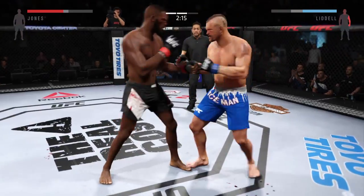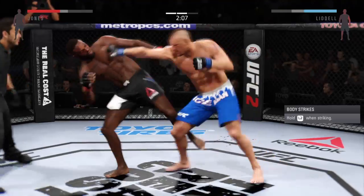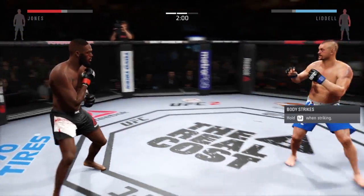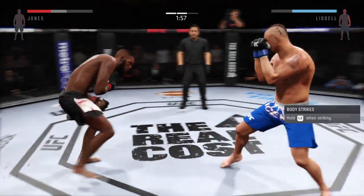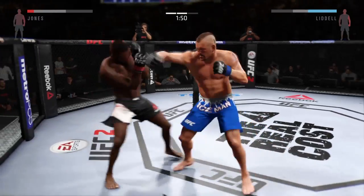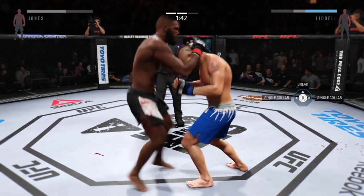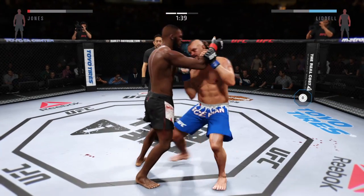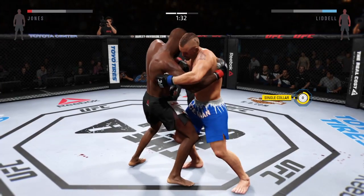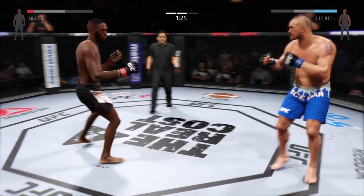Nice leg kick by Liddell. There's another kick. Nice leg kicks. Man, the damage to his thigh continues to get worse. He's going to be walking with a limp for a while. Jones gets caught with a kick. Wow, what a great job mixing things up. And right into the Muay Thai clinch. They are really battling for position in the clinch. And they move out of the clinch.